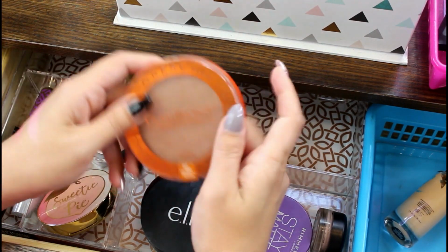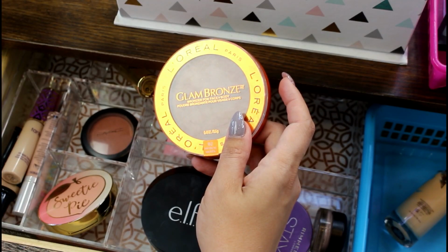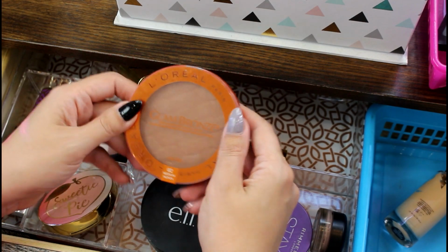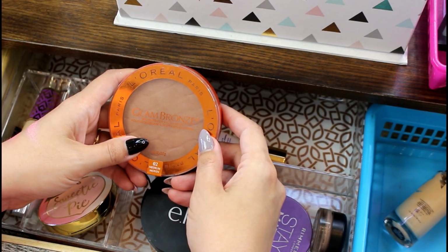bronzer. This is the L'Oreal Glam Bronze. I just really want to keep this in, you guys. I'm not normally like this. I don't know what's wrong with me. Today's the day of the anti-shop my stash. I just want to keep everything in. I'm gonna keep this in. It's just been my favorite lately.